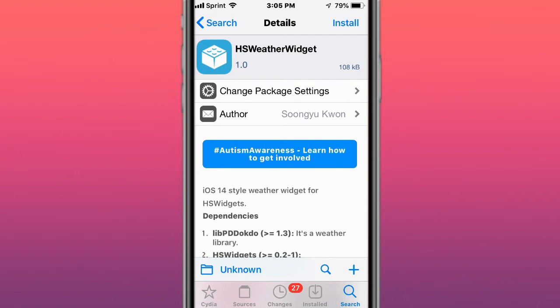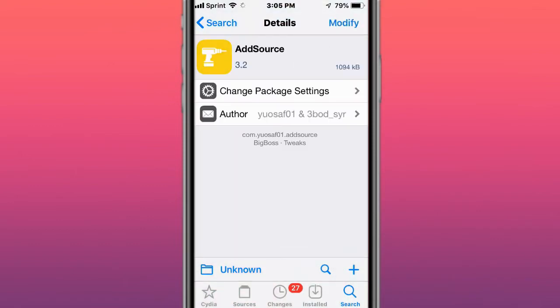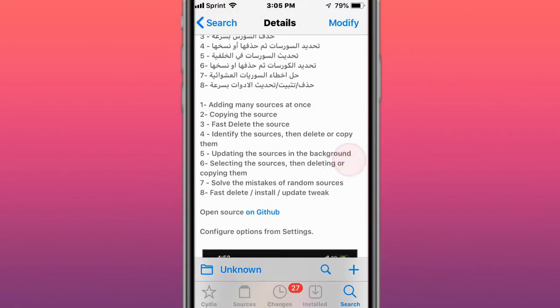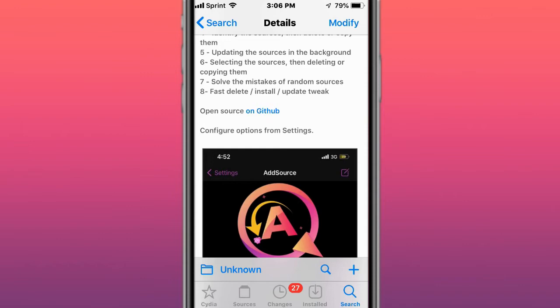This one is called HS Weather Widget. It's an iOS 14 style weather widget for HS Widgets. This is called Add Source. Compatible with iOS 8 to 14, it allows you to add many sources at once. You can copy, fast delete, identify the sources, and update the sources. Select the sources, solve the mistake of random sources, and fast delete, install, or update tweaks.